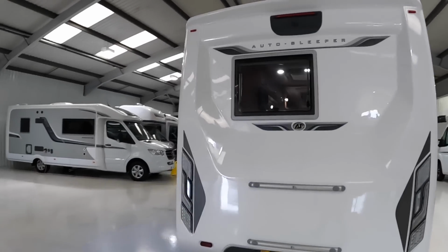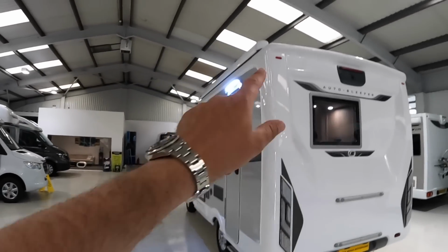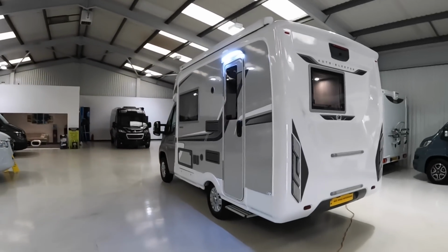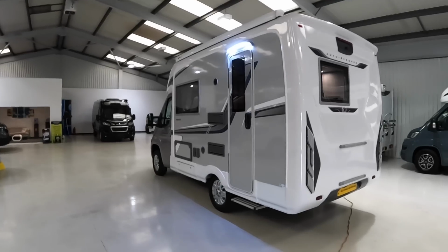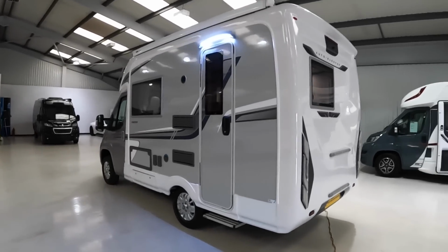If you come right on around, this one's got the premium pack and the winter pack, so solar panels on the top, the awning that comes out, it's got insulated wheel arches, it's got extra lagging around the water tanks and so forth. So a very well equipped vehicle.